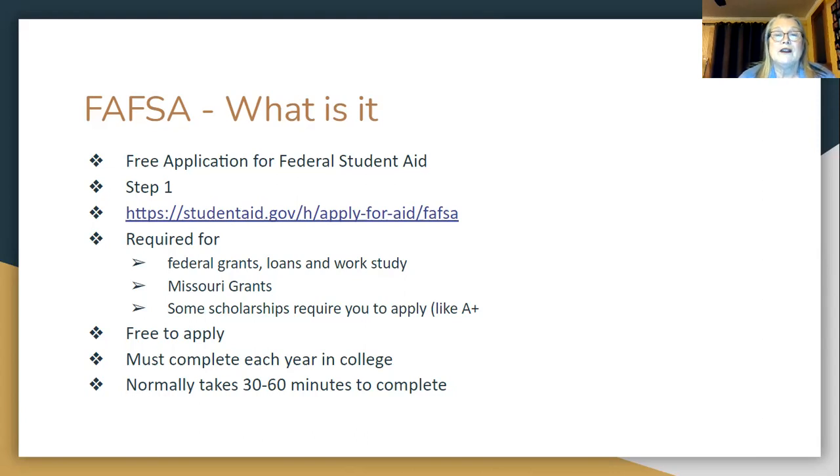In order to be considered for any kind of aid, you must complete the FAFSA every year you're in college, both undergrad and grad school, and it normally takes 30 to 60 minutes. There are exceptions. Some people, for whatever reason, totally unpredictable, end up taking way more than 60 minutes. I don't know why that is. It's unpredictable who it is. But each year you do it, it takes less time.